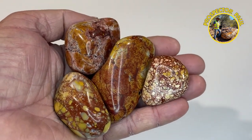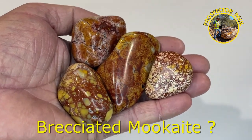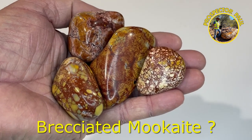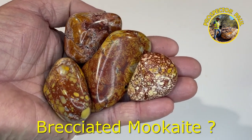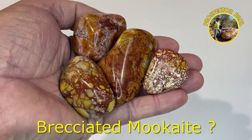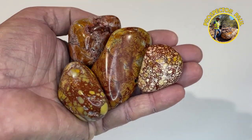Now this I'm calling Brecciated Mookaite. It's from a location that I stumbled across on the way to Carnarvon. A long way from where you'd normally find mookaite, but it does seem very similar in colour and the way it fractures and stuff. And this area was just full of broken up stuff that had all been reformed. So yeah, I'm calling that Brecciated Mookaite.